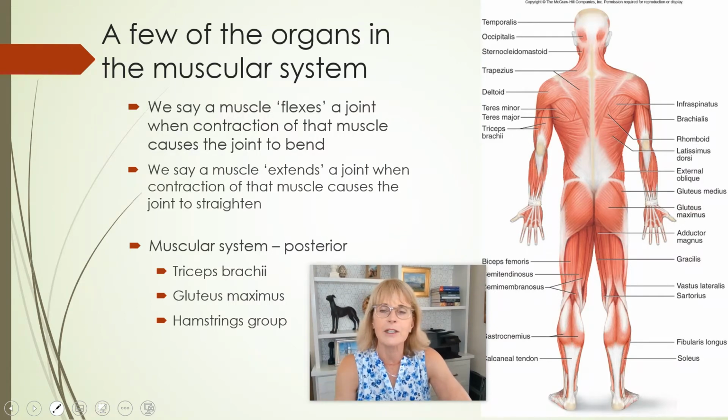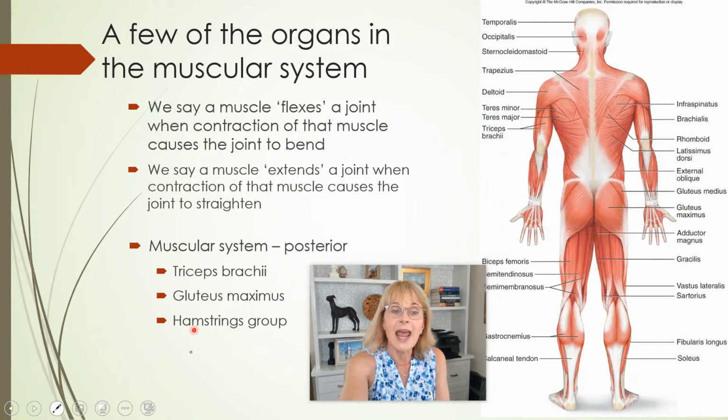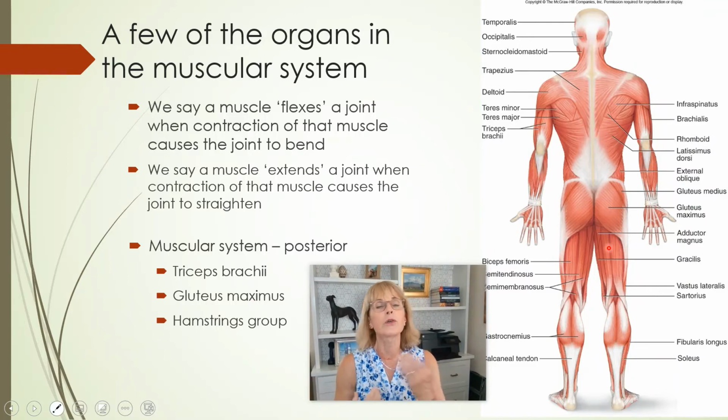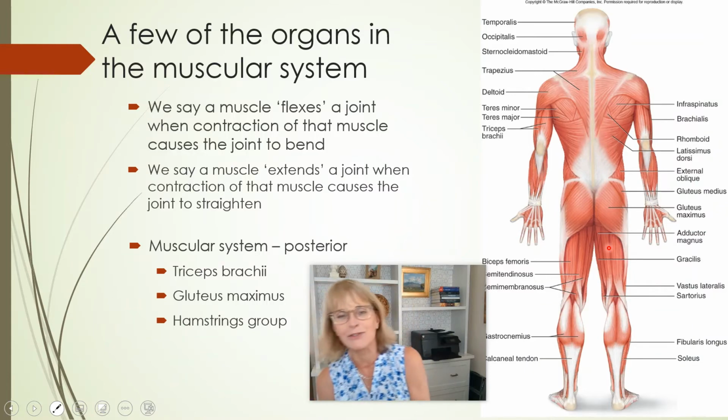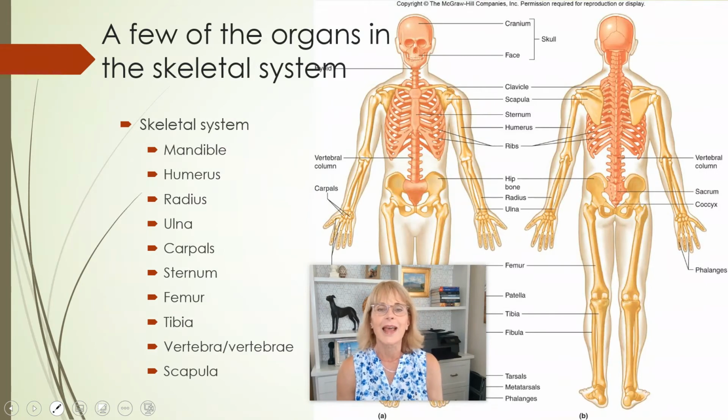So gluteus maximus. And then this group on the posterior aspect of the thigh is known as the hamstrings group. And when the hamstrings group contracts, it is going to flex the knee, because of the rules: bending the knee means flexing the knee. And the hamstrings does that. Ready? Let's see. Organs in the skeletal system.